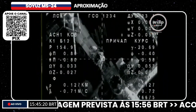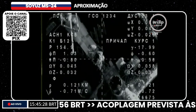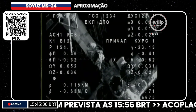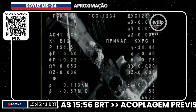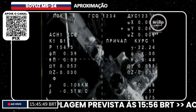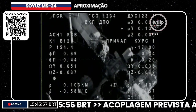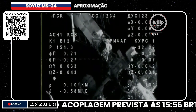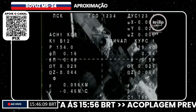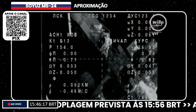Tem imagens bonitas da Soyuz, da missão MS-24. E aí estamos de volta com imagens de dentro da Soyuz. Estamos a 120 metros da estação. Agora estamos com imagens internas da Soyuz. Estamos agora a 100 km, né? Estamos acompanhando na parte inferior esquerda da tela a distância horizontal: estamos a 100 km da estação espacial, 90 metros. Estamos a 90 metros da estação. E, novamente, sofremos uma queda.